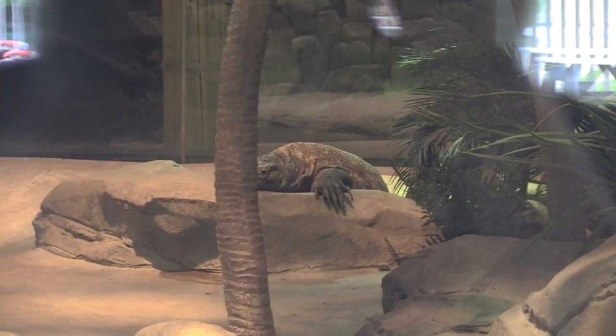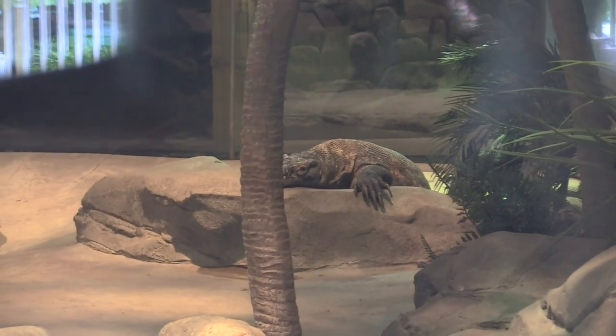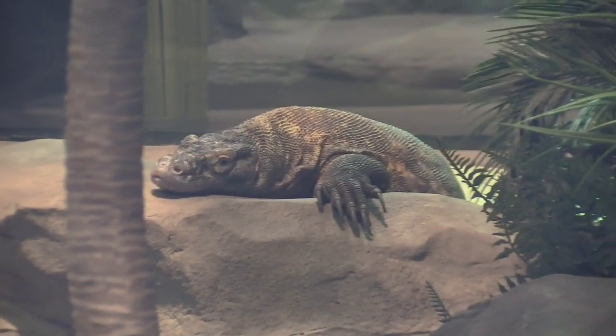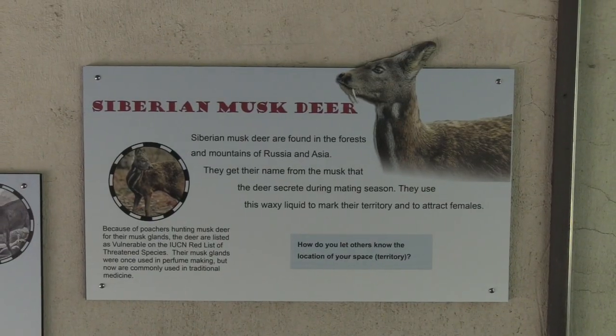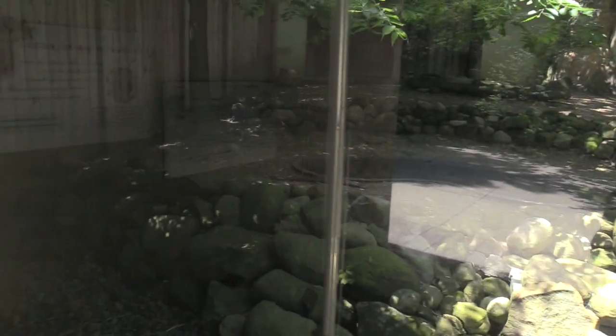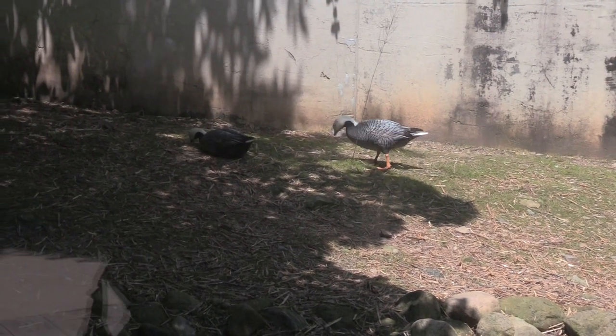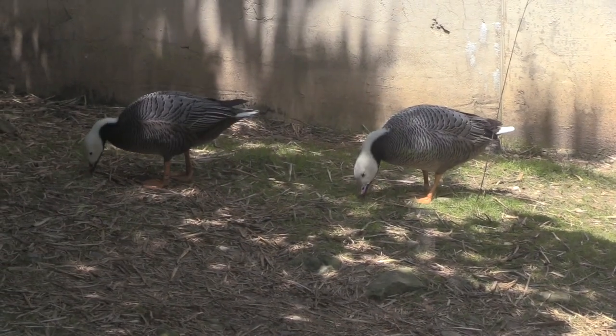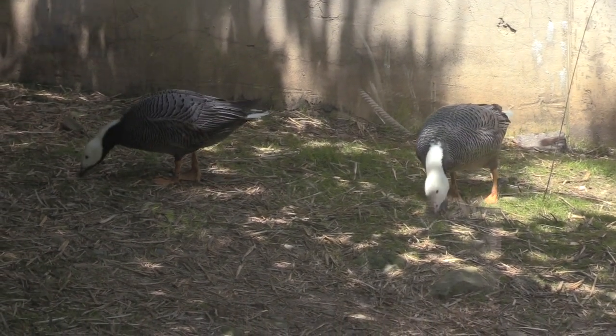Even though the Komodo dragon building is closed, you can see the Komodo dragon. Who's in there? Right in here, on his rock. That's Siberian musk deer. Now again, I apologize for the reflection. But they are off to the side, sleeping. Taking a nap. Got the geese right here. The red-breasted goose. So they're called red-breasted goose, or geese, because there's several of them.